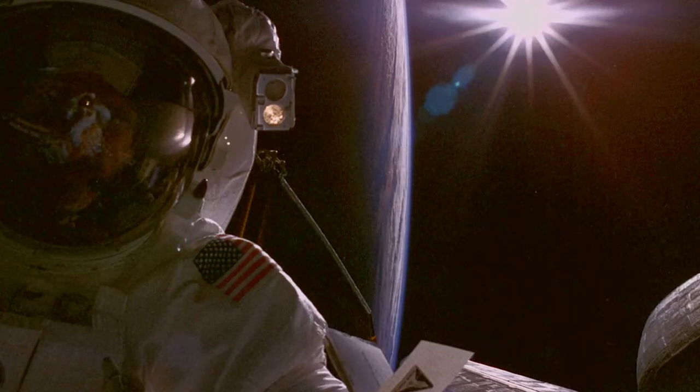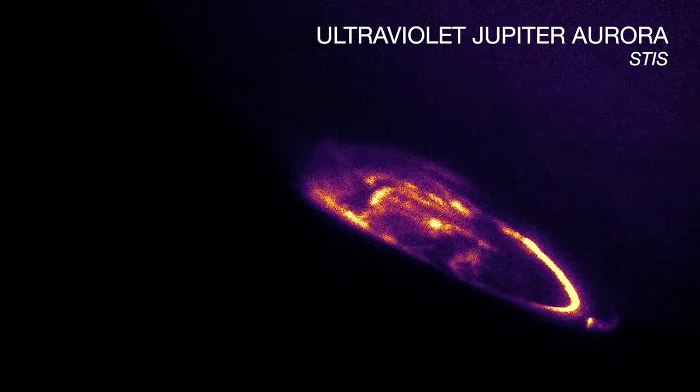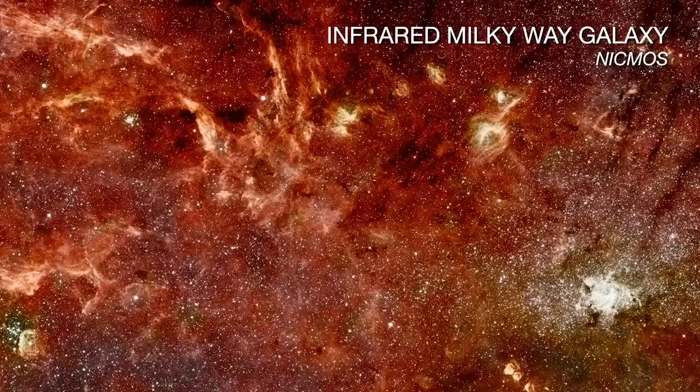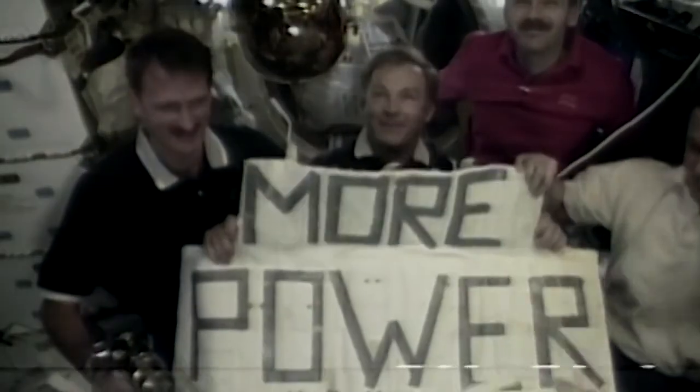Now, more than ever, we are able to see into the universe in a rainbow of colors that were only a dream in the early 1990s. Servicing Mission 2 went down in the history books by making the Hubble Space Telescope more scientifically powerful than ever before.